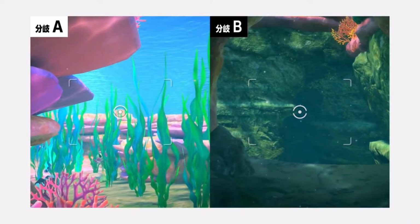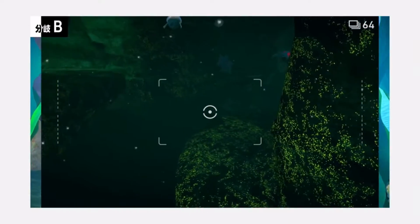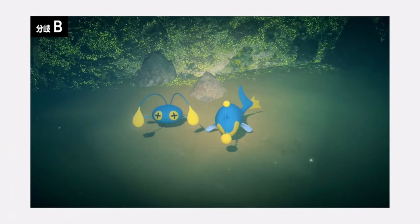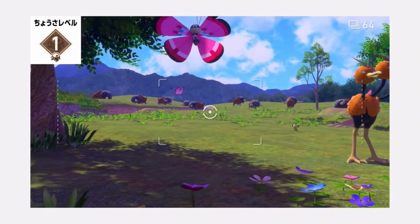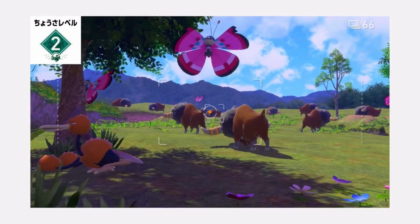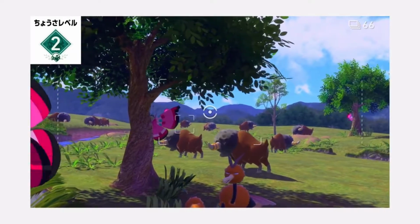I love this. I love it. Look at the Mantine just flying on the water. This looks so freaking great. Tentacruel back there. They look so darn cute. Check out Pichu back there as well. Oh, you can rank up, level up. Duck Trio right there. Man, everything just looks so good.